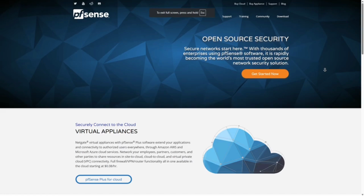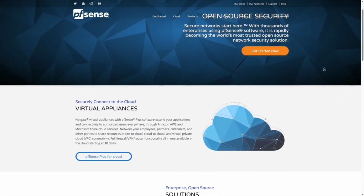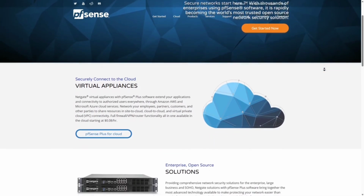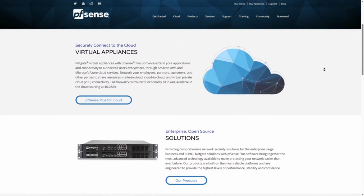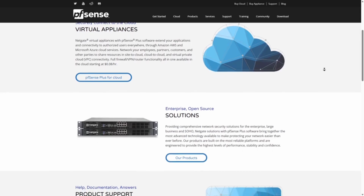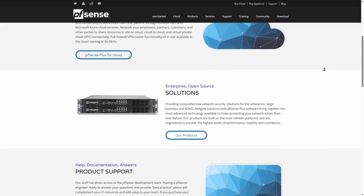pfSense is the veteran in open source firewall software, also built on FreeBSD. It's known for stability, extensive documentation, and a large ecosystem. Pros: mature, battle-tested platform, vast selection of packages, Suricata, Snort, OpenVPN, etc. Excellent documentation and community forums. Commercial support available via Netgate.